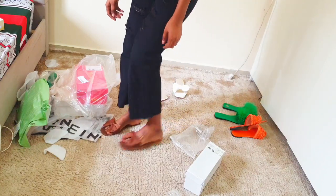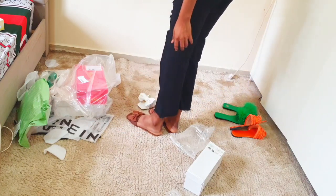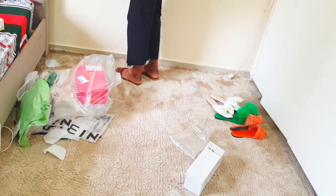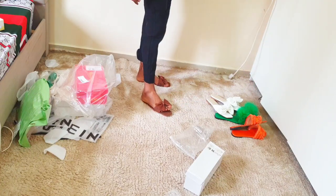But it's just that the shoes are actually so small. I bought it in size 39, but it's still very small, guys. See, look at these shoes. Are you kidding me? It's so small. It's really small. I don't like it.